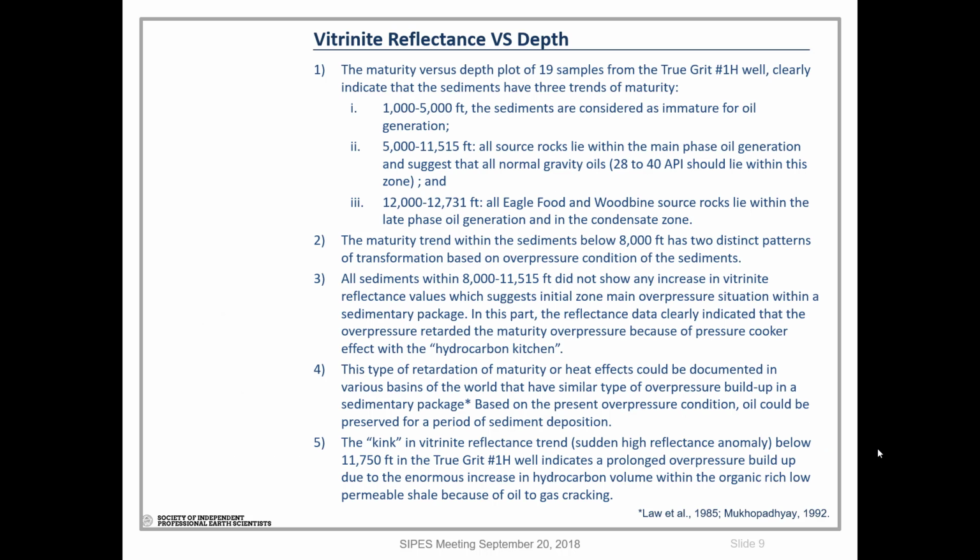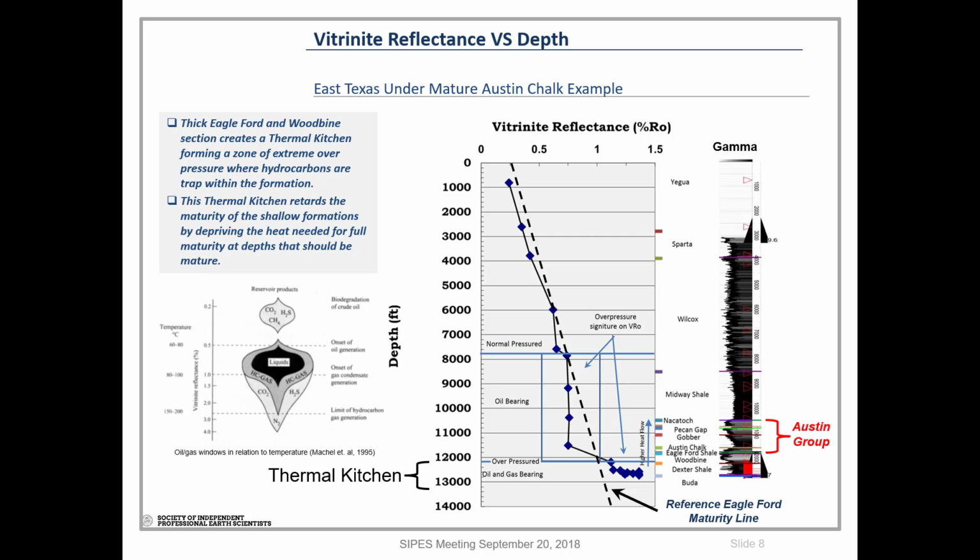What I said before was that literally from 1,000 to 5,000 feet, the sediments are immature for oil generation. So the Wilcox in this area is not mature. This is a Wilcox coal, and it is not mature. The Wilcox section is under mature. In this part of the basin, you'd never think that would happen. Then from 5,000 to 11,500 feet, you kind of get into your main phase oil generation, but not really. And then from 12 to 12.7, that's 700 feet, the source rocks are in late phase oil and actually early gas condensate gas. That's what this section shows when you go back and look at it.